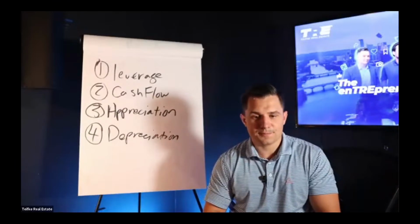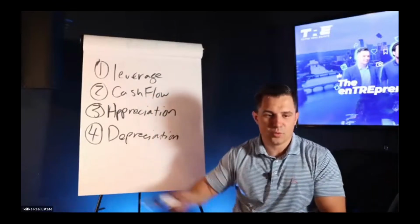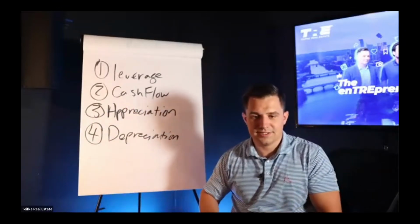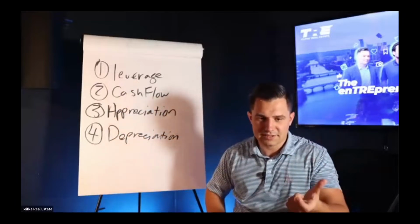I read this, Warren Buffett said this. He said that real estate without leverage is really just an okay investment. The thing that makes real estate a really great investment is the fact that you can utilize leverage to buy it and gain all these things off of little cash invested.